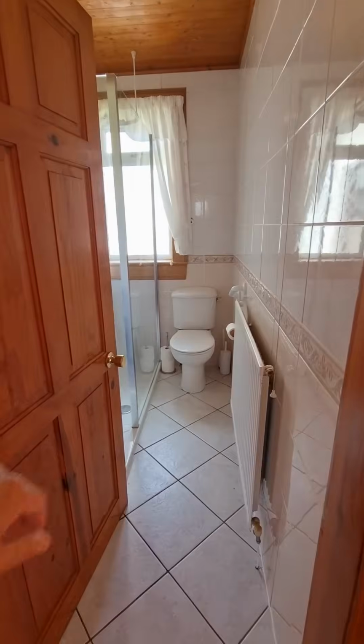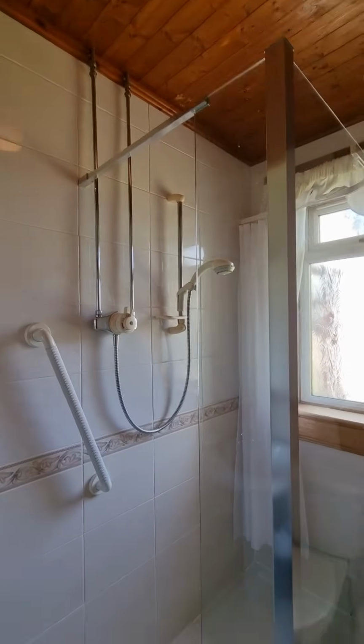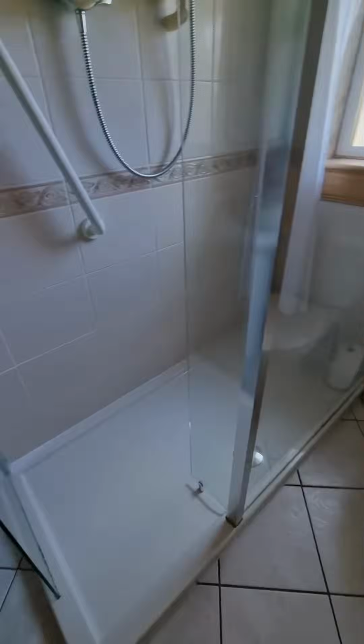You've got your shower room downstairs. You can see the walk-in shower enclosure with a thermostatic shower above. And your WC and your sink. It's just round the corner there.